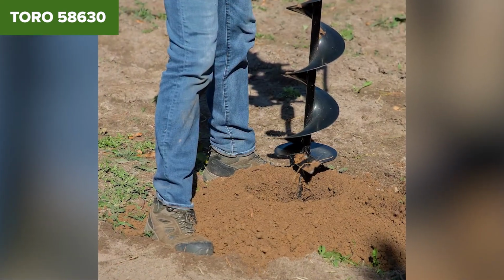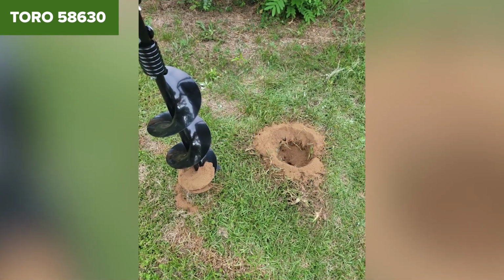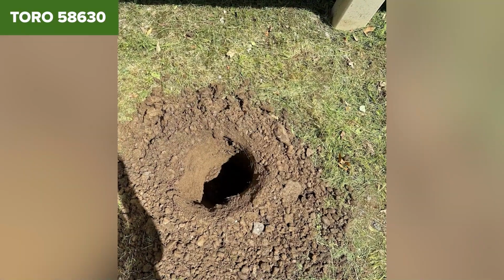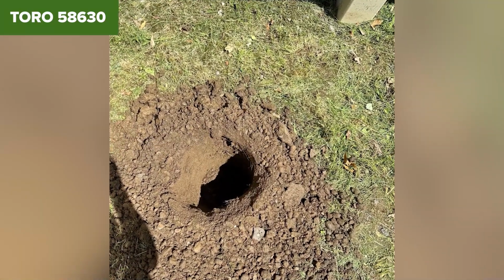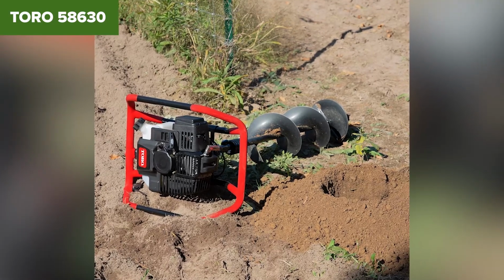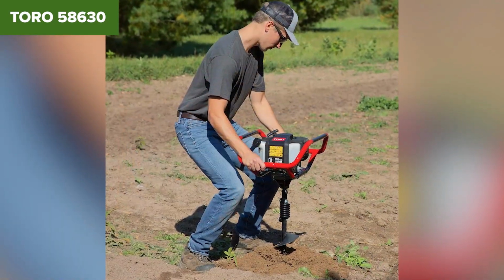Whether you're working solo or with a partner, the Toro adapts effortlessly. While it does require the standard fuel mixing for 2-cycle engines, the Toro's reliability, power, and thoughtful design more than make up for this minor inconvenience. It's the perfect tool for anyone seeking top-tier performance in 2025.